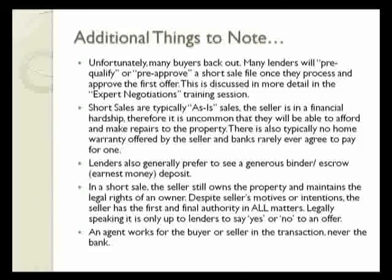Now, one thing I really want to discuss that we hadn't mentioned yet is that in a short sale transaction, the seller still owns the property. They are the owner of the property. That means they have full legal authority to sell the property, not their lender. Legally speaking, it's not up to their lender to say yes or no to the sale. Their lender is just agreeing to accept a lower payoff amount on the loan.